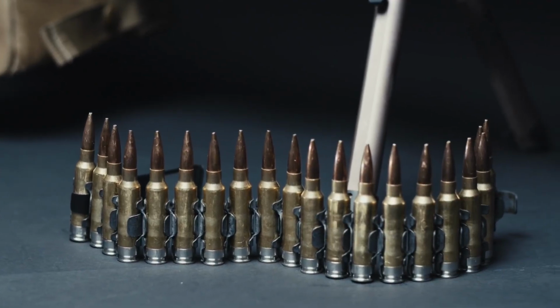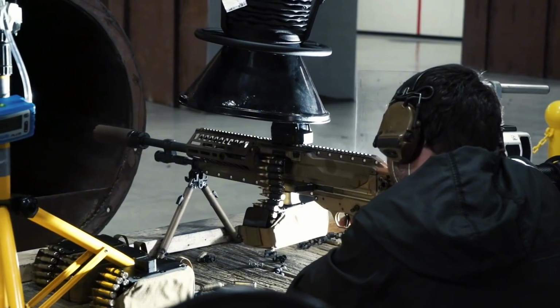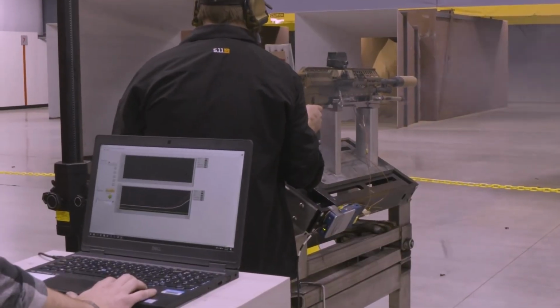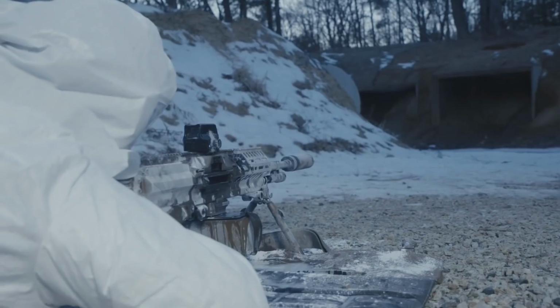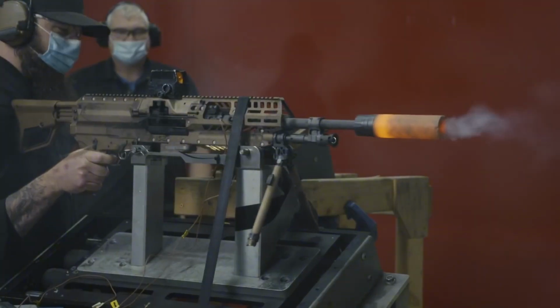Accuracy, reliability, and sheer authority downrange put the XM7 in a class of its own, at around $2,500 to $3,000 on the civilian market. It's not cheap, and the ammo isn't exactly bargain bin. But if you want a rifle that represents the cutting edge of small arms in 2025, this is it. Owning one is like owning a piece of the future. Military pedigree, battlefield-proven DNA, and technology that's going to shape rifles for years to come.